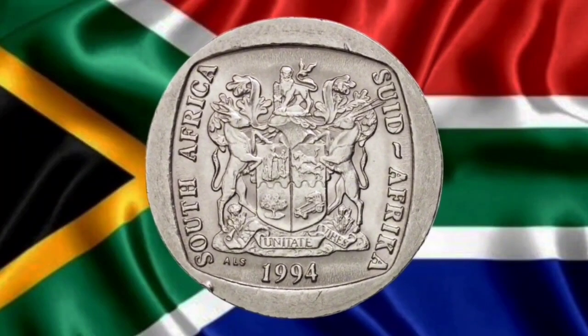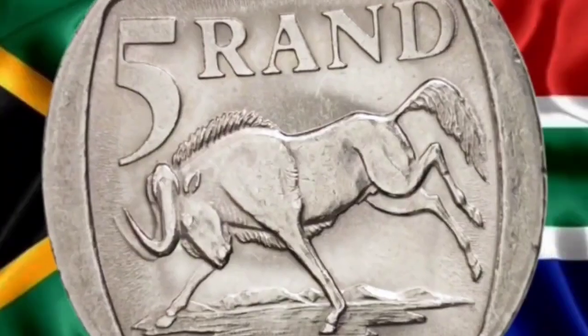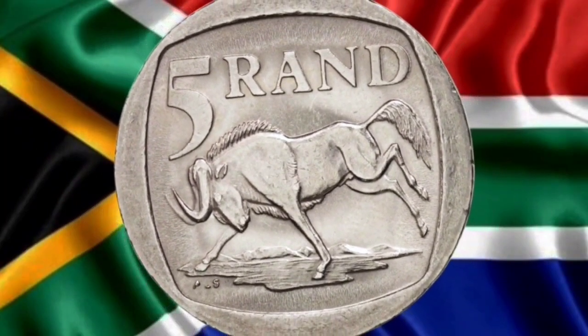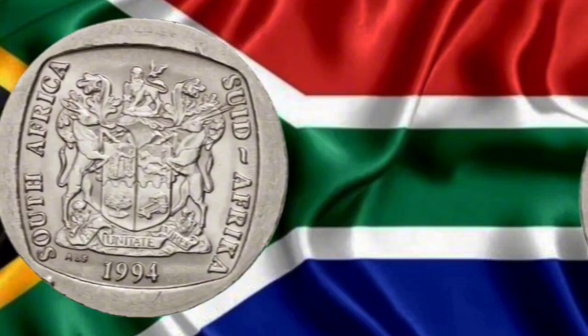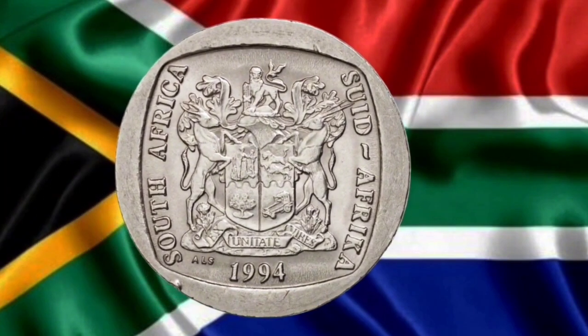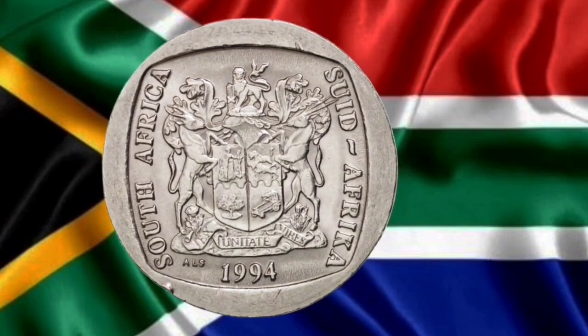For many collectors, this context makes the coin more valuable than its metal content. Some special versions of the 5 Rand 1994 coin were produced in proof or uncirculated conditions. These collector-grade coins were carefully struck and packaged, often preserved in protective cases. Their condition, combined with their limited availability, increases their demand.